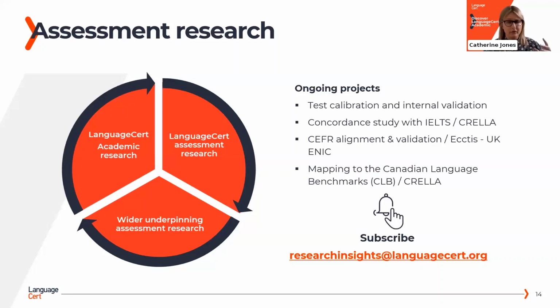And we're working with UK ECTIS and ENIC on an external CEFR alignment and validation exercise, as well as some mapping underway to the Canadian language benchmarks. So, you know, this isn't just us saying the test is good, it's working with external people, external researchers to collate a picture and to make sure that our metaphorical door to these new opportunities is completely fit for purpose.